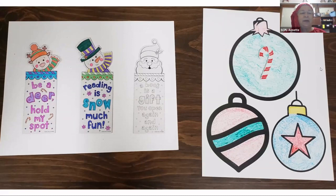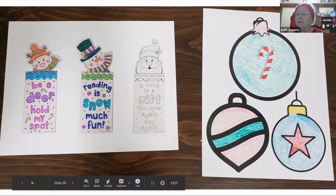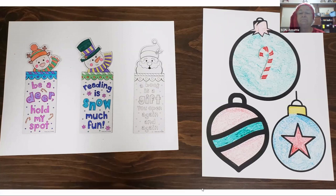Okay, see, so we have a reindeer and a snowman, and of course, we couldn't do anything without Santa Claus. And so I just used crayons for mine, and I put some stickers, and we actually have some stickers for you all in the craft kits that you all can use on your ornaments if you want. All right. Yes, very good. So we have lots of different things that we're trying to do, even though we can't see you in person.